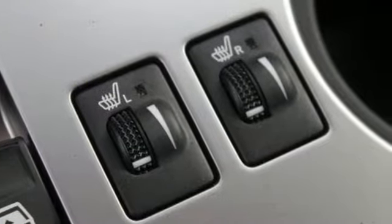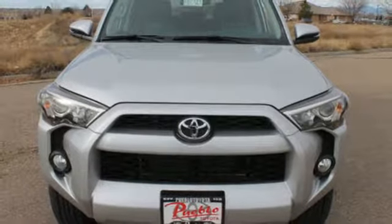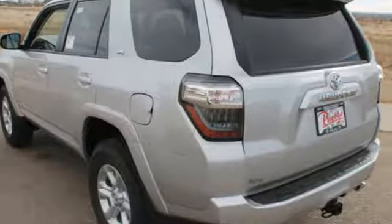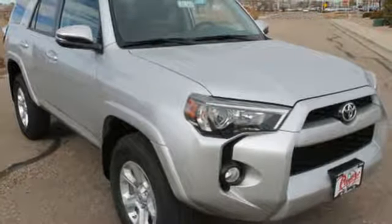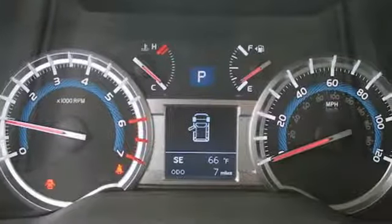tail lights. Inside, add a little to your adventure with Entune audio with touchscreen display, an auxiliary audio input, a USB port, and Bluetooth. Go anywhere with the support of skid plates, a backup camera, and the powerful 4-liter V6 engine with 270 horsepower and 278 pound-feet of torque.